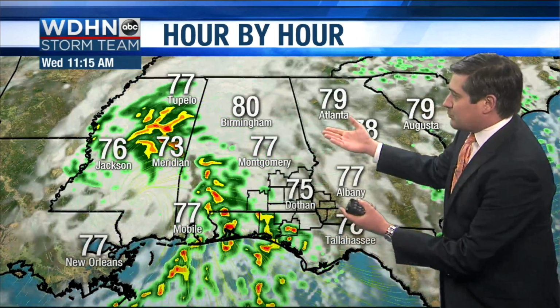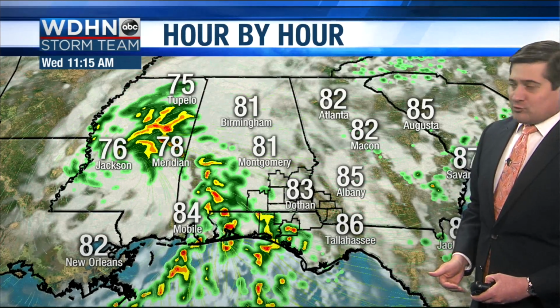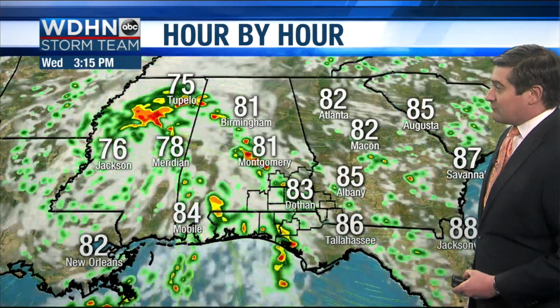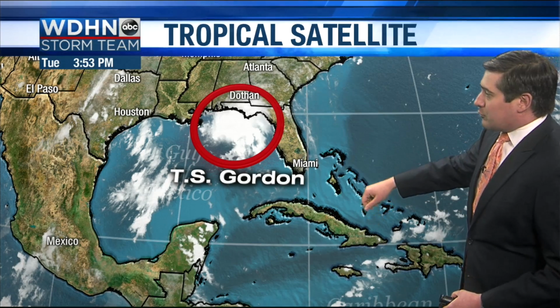And then we could see some moisture start to surge northward as the winds switch out of a more easterly direction to a more southeasterly direction through the day, and that will start to bring in a little bit more in the way of Gulf moisture. We've been getting some Atlantic moisture just because of the circulation around that storm, that counterclockwise rotation.